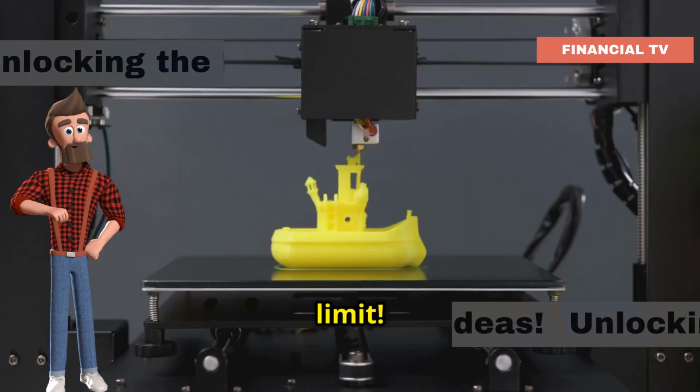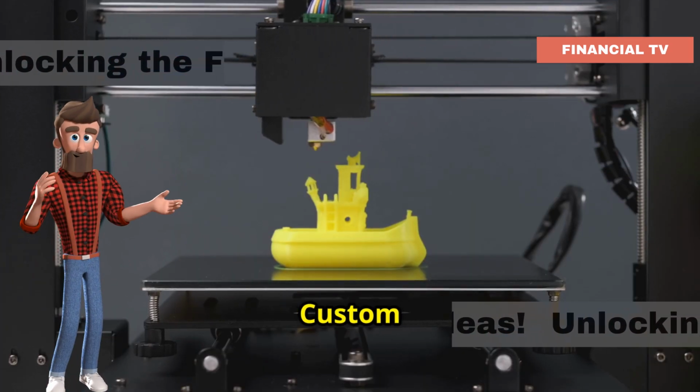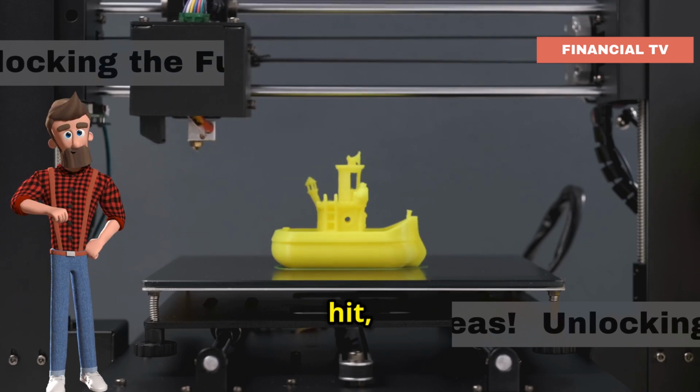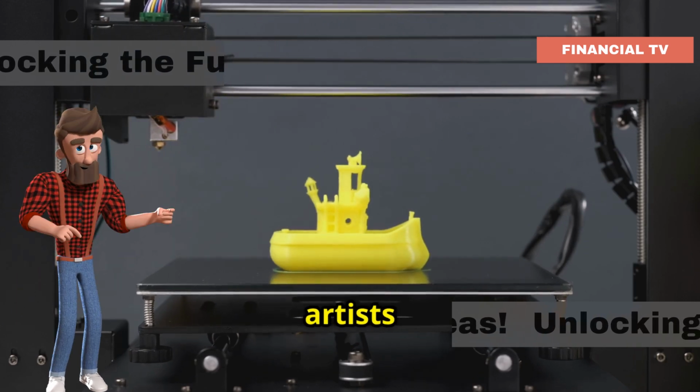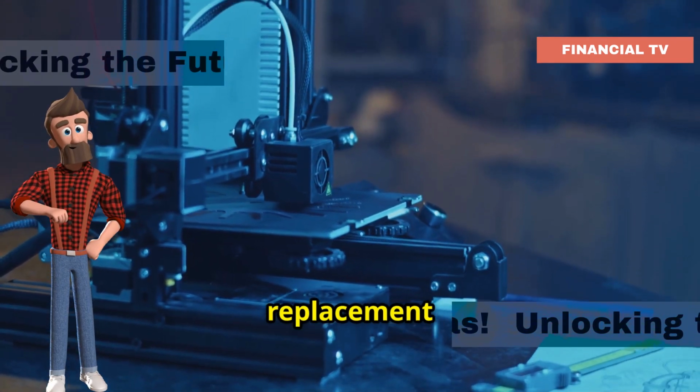The sky's the limit. Think about special occasions like birthdays, weddings, or holidays. Custom 3D printed gifts are always a hit, and you can even collaborate with local artists or businesses to create exclusive designs.